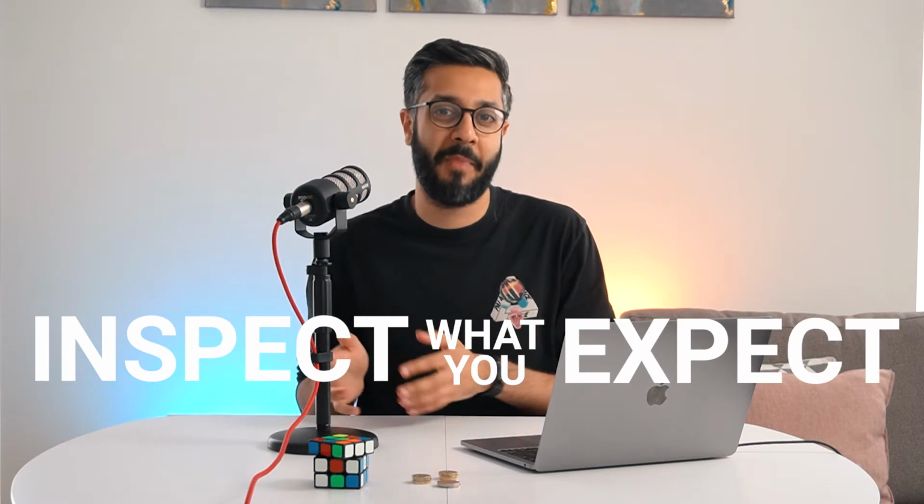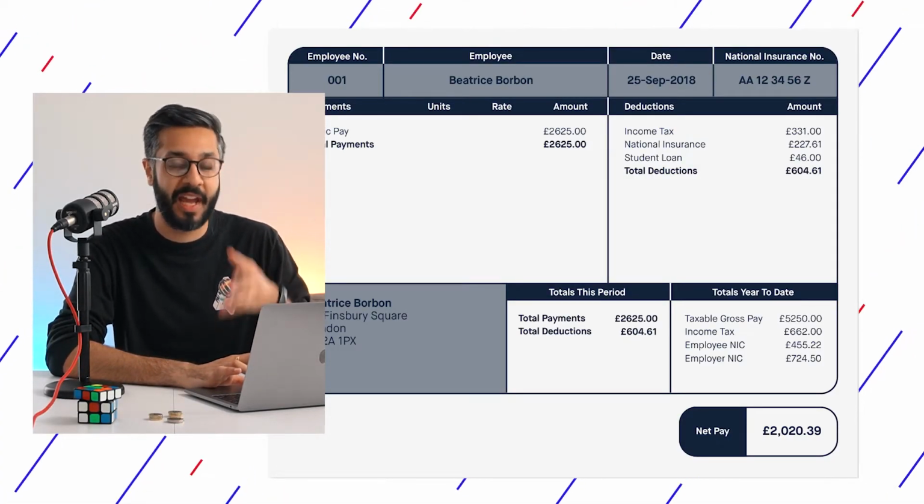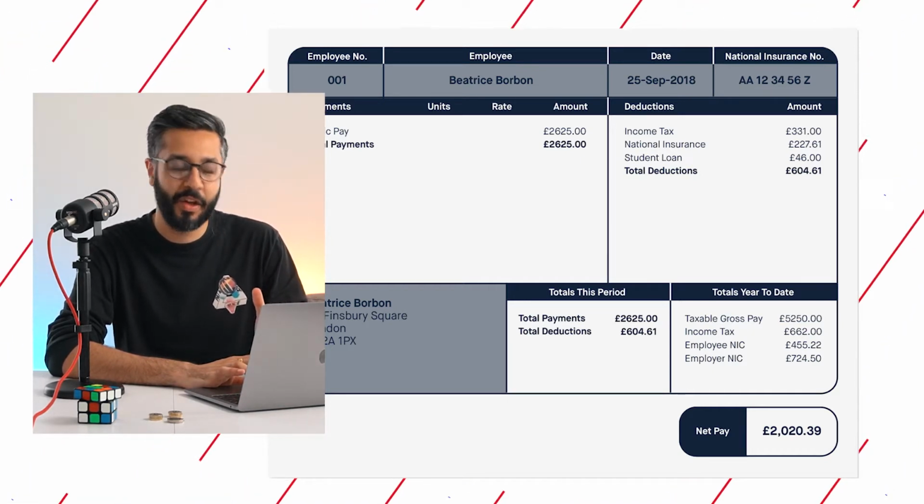So the first thing to do before you even think about how to spend your money is to inspect what you expect. Now, what I mean by that is looking at your payslip, figuring out if the money you've actually received lines up with what you expected to have been paid by your company for that year. So we're going to have a look at an example payslip here in the UK. American ones and other countries may look different, but in the UK, broadly, they look exactly like this.